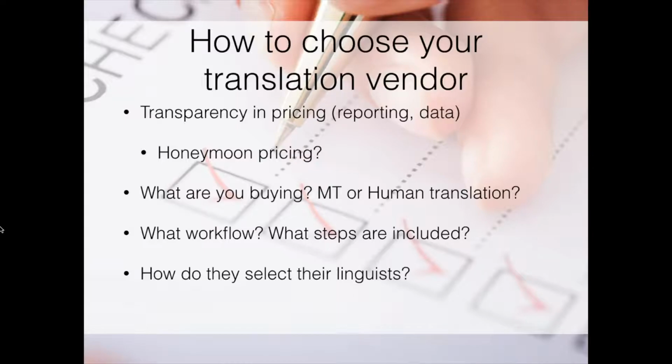In other words, how many repetitions am I getting? How many 100% matches am I getting? This might make a little more sense when we talk about translation memory, but really understand where the discounts are coming from. Since most of you also have software that goes along with your device, you should be asking, what are my updates going to look like? In other words, when I update this piece of software and all the documentation that goes along with it, what is my pricing going to look like? How will that work? And also try to understand if you're getting honeymoon pricing.